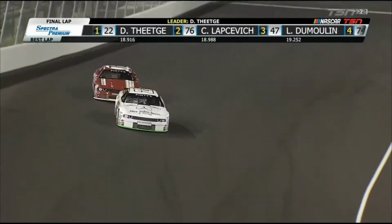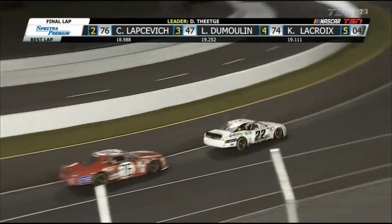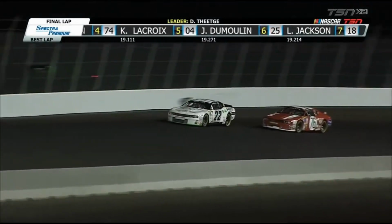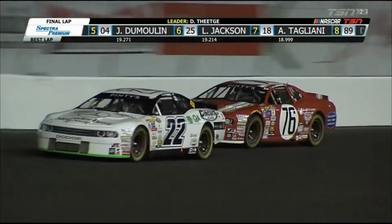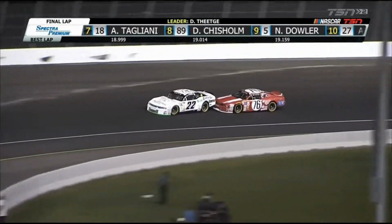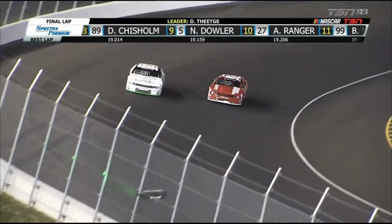1 more lap to go here in the Pinty's Fall Brawl at Jukasa Motor Speedway. Lapsevich with a great run off of turn number 2. He'll look to the inside and then tuck back in line down the back straightaway. Half a car length. Can he make a move? He's going to force one. He gets into the back of Tage.